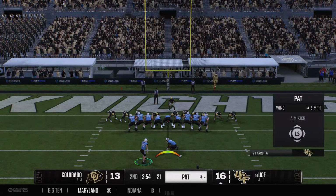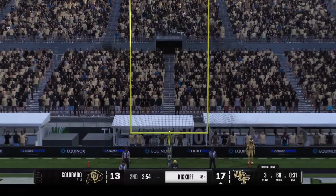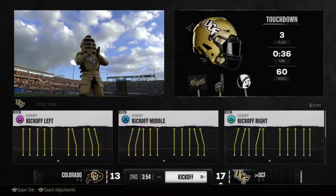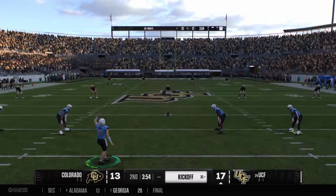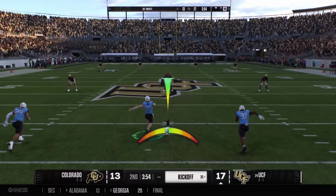Lining up to tack one more onto that lead. And the extra point is good, and it's a 4-point lead. Quick strike offense on that 3-play scoring drive. And they pay it off with a strike from 38 yards out.